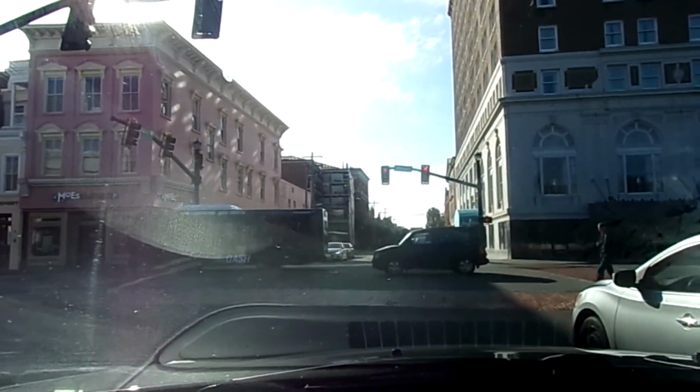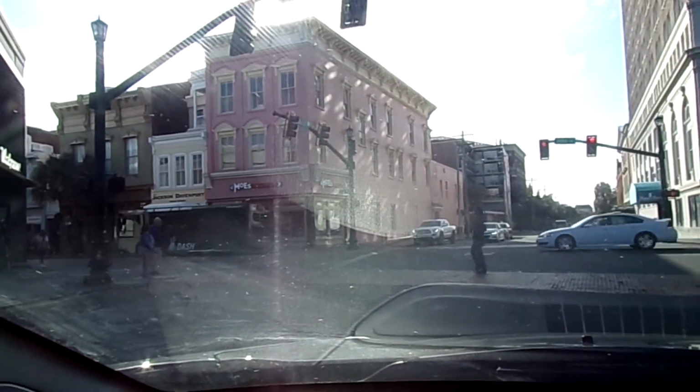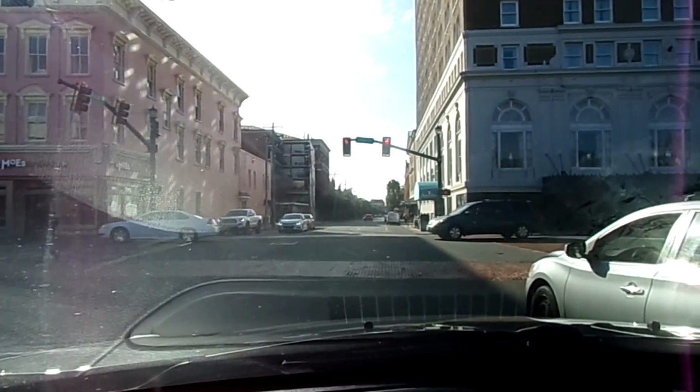But let's go ahead and get back. And this part is just as busy as the other side that we just came off of. Right now, outside is getting cold, so you don't have a lot of people out walking around. But this is also where the College of Charleston is as well.